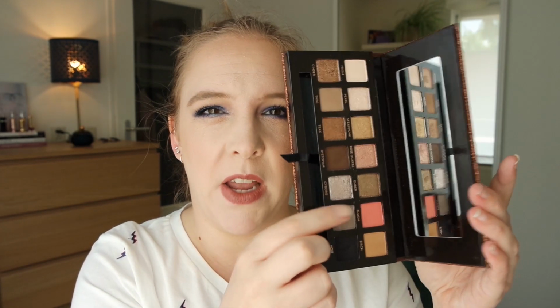So you get a good split of shimmers and mattes, you get a black, you get a dark brown. In short, you seem to be getting everything you need in this palette. And of course, whoops, let me open it up again. You have this pop of peachy pink to sort of make for a fun pop of color.